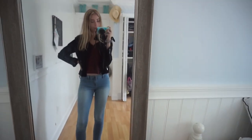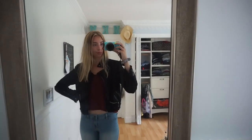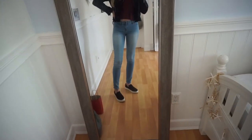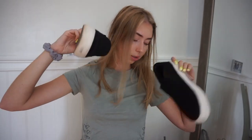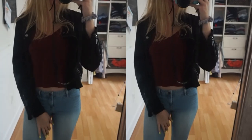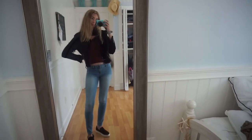And to match the jacket, I'm just going to be wearing these black Steve Madden slip-ons. I think these are really practical for back to school season because they match with everything. They're really comfortable, and you don't really have to think about if it matches. It's not like sneakers and sandals, it's in the middle. So yeah, it definitely will match a lot of outfits. Yeah, that is the first outfit.